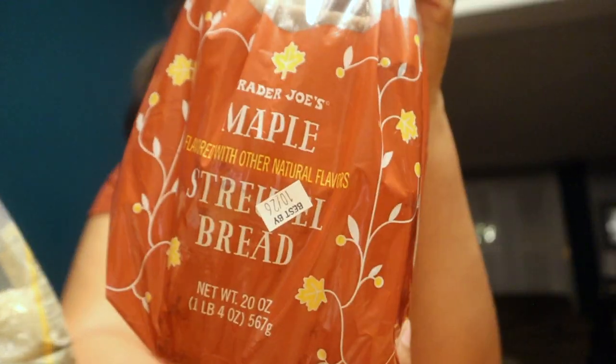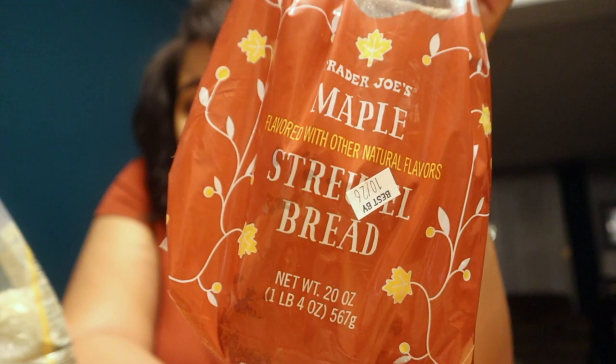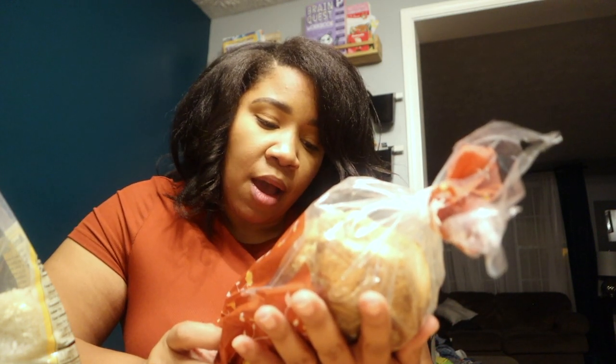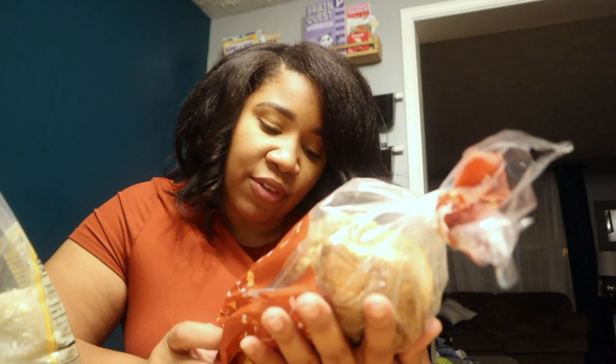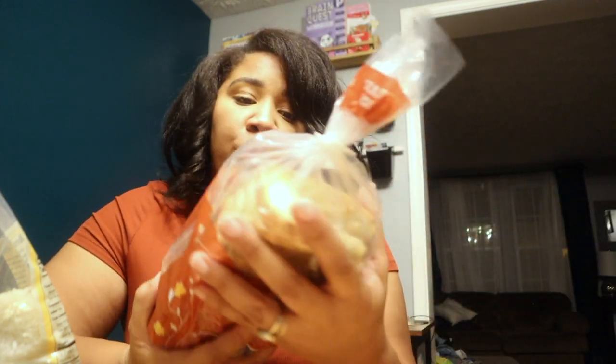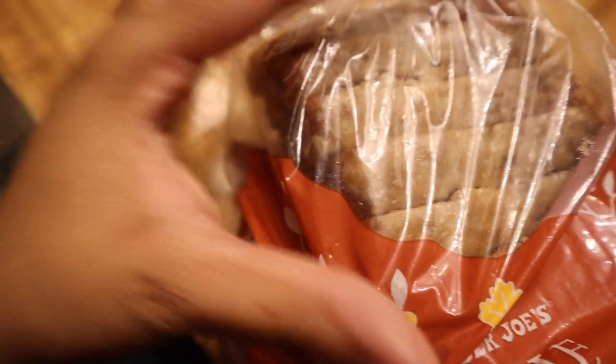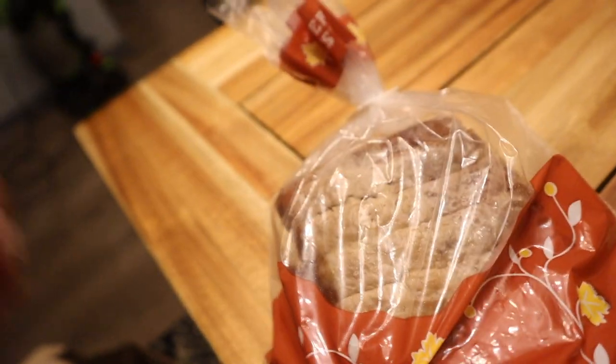And then I got something else new, this maple streusel bread. First of all, the smell coming out of this bag is OMG. It smells so good. It's only 150 calories, so I figured this could be something for me to have something sweet throughout the week if I don't feel like baking. So it's 150 calories, 4 grams of fat, 26 grams of carbs, 13 grams of sugar, which is kind of high, but we know this is because it has maple syrup. It has this sugary coating on it, and then it also has 3 grams of protein. Let me show you guys what it looks like up close. So you can see this maple coating on it. It looks so good. I cannot wait to have a piece of this later this week.